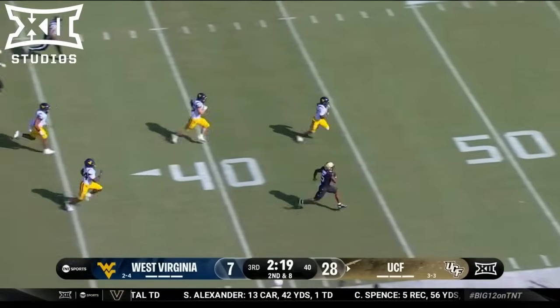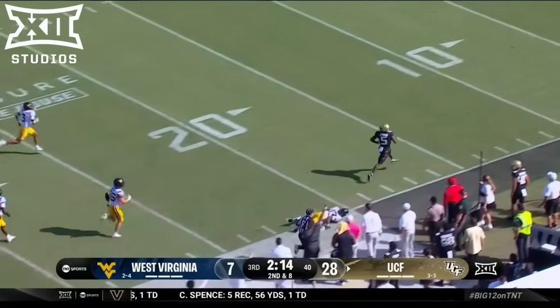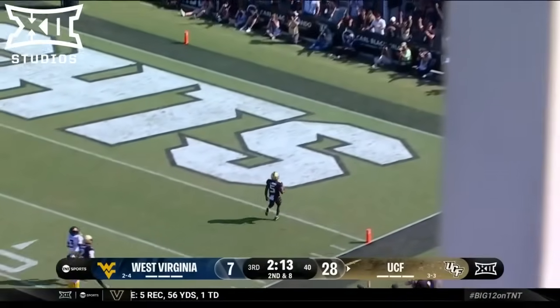Look at this crease. Dashing down the hashes. Nixon all the way home.